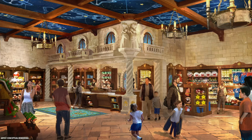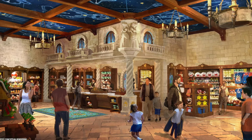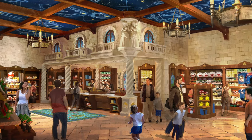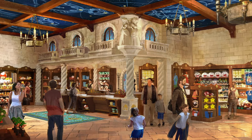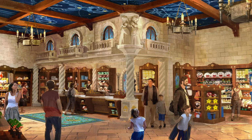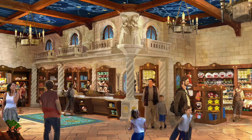Now, the reason this shop and a pizza restaurant will be outside the land is so that if the land is closed for capacity or is being rented out for a private event, guests can still have access to Nintendo-themed food items and merchandise, lots and lots of merchandise, which I'm here for.